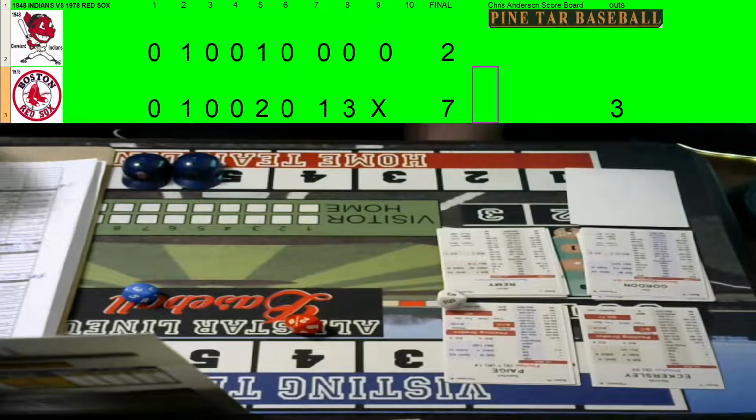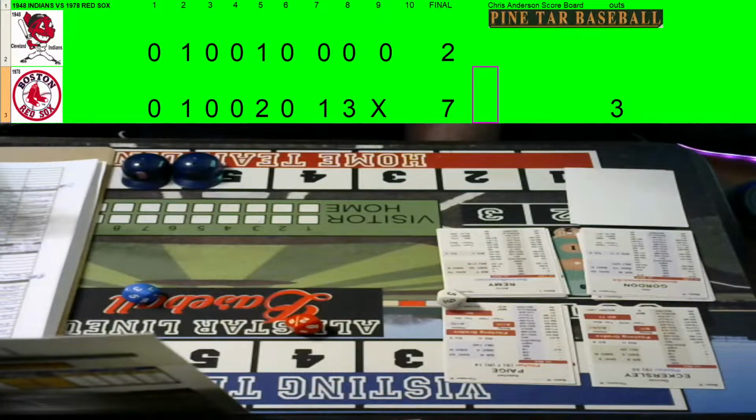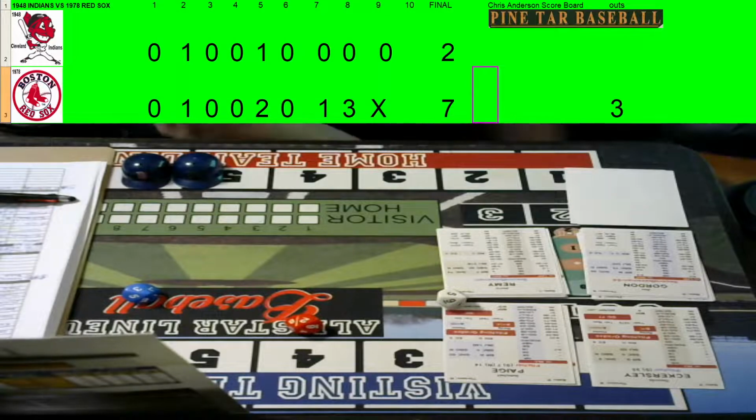Satchel Paige, that was cool to use him. The MVPs of this game, we're going to give 2 MVPs to the Red Sox. Dennis Eckersley, who went the distance, gave up 1 earned run, struck out 7, and Butch Hobson, who doubled in a run and homered. And he was 2 for 4. So those are your MVPs, the 1978 Red Sox. Take care of the Indians. It was close until the bottom of the 8th when the Red Sox scored 3 and busted it open to win 7-2.